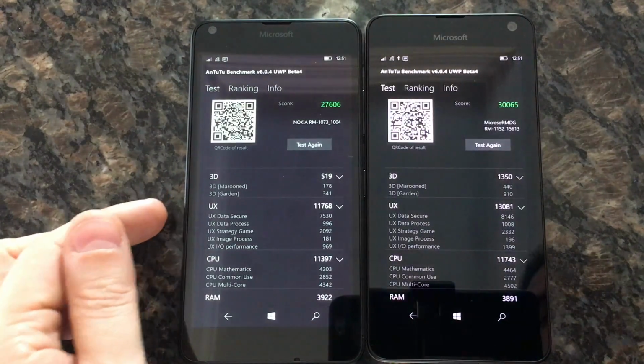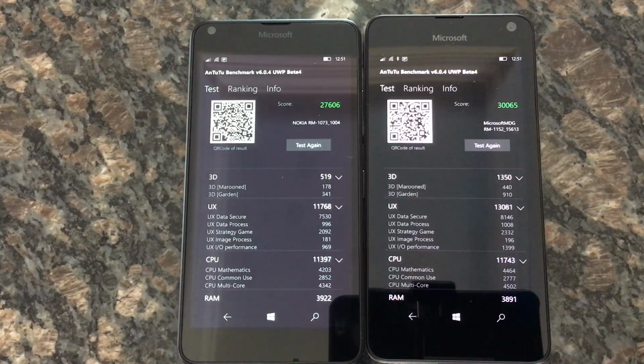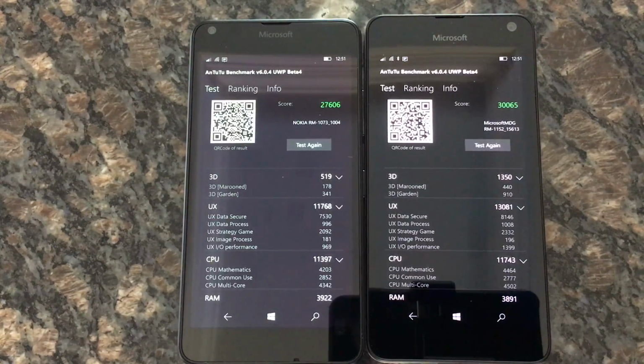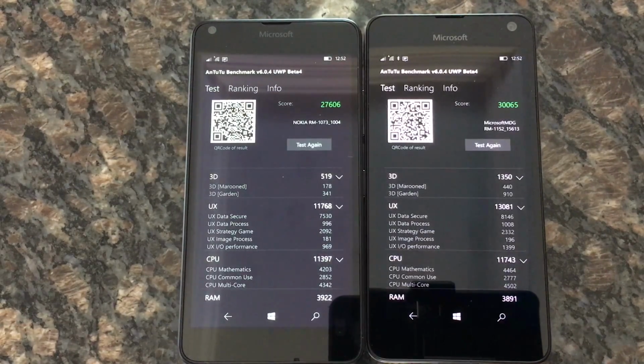Microsoft said that the Lumia 640 was designed for Windows 10 Mobile when it came out, which was a little odd because it used Snapdragon 400, which was one of the processors that they added support for in Windows Phone 8.1. Made for Windows 10 Mobile would mean Snapdragon 410 or obviously Snapdragon 210 or 212.